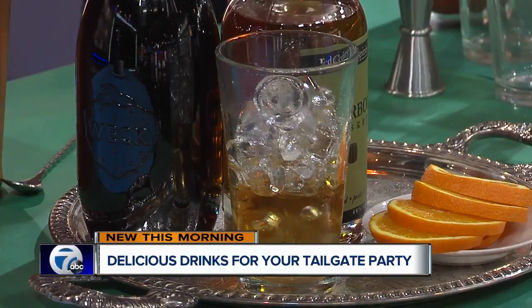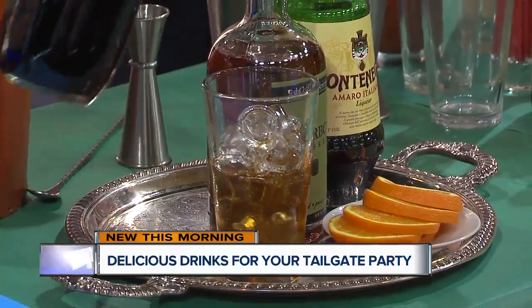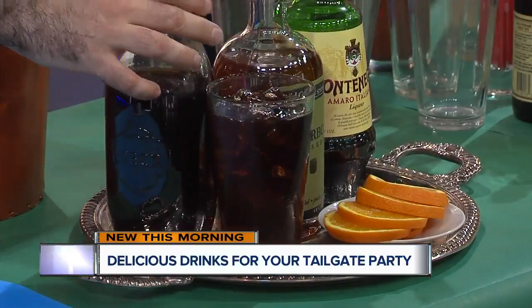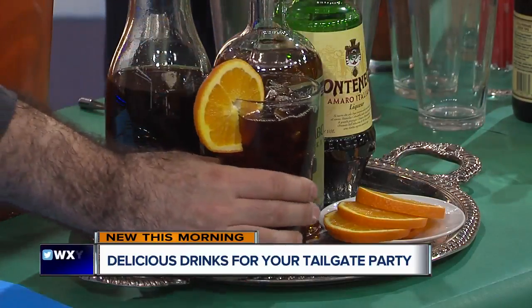And then, for a nice morning drink, even though it is a night game now, I'm used to morning games. Something tells me someone's having a beverage right now. Of course. We're gonna top it with some coffee. So we got coffee, Amaro, and whiskey, and put a little orange on there. And this is good to go.